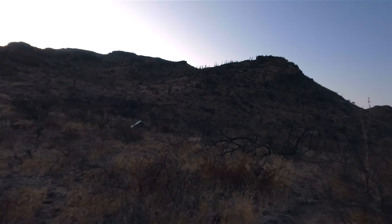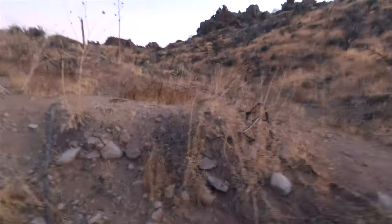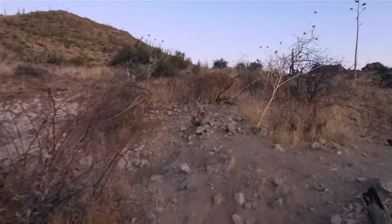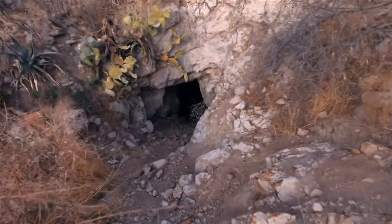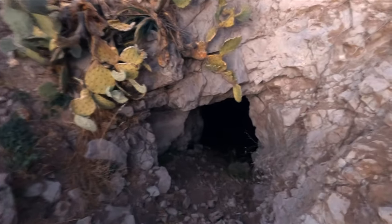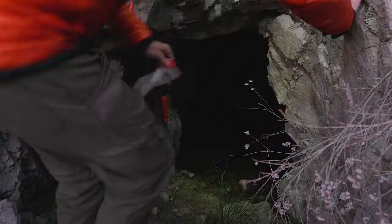See, my camp's not far, and there's a little path through here. It's pretty overgrown, and it's a little spooky. I've never been down here at night. Water's like, just got hung up on some cat's claw. The water's right down in here.